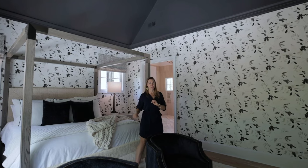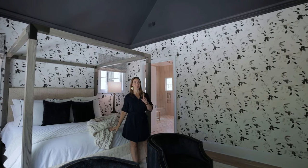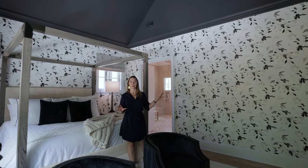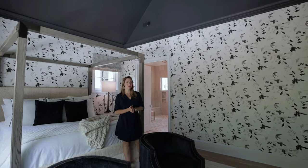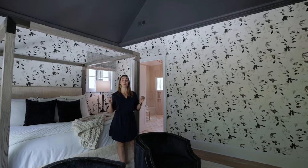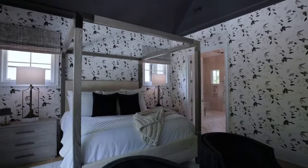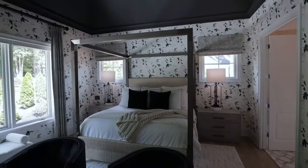Now, one thing I will point out, this particular designer, who just so happens to be the owner, also went with this beautiful wallpaper throughout the home. Wallpaper may have been out back in the day, but it has come back with a vengeance. And guess what? It is one of the best design choices you could possibly do, especially for a room like this.